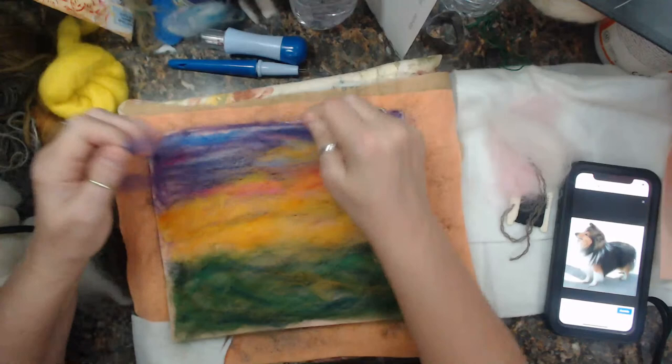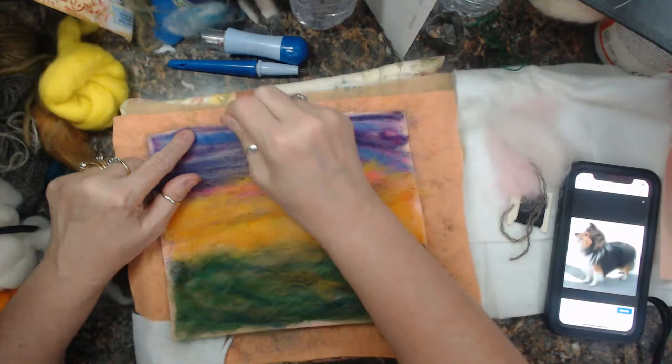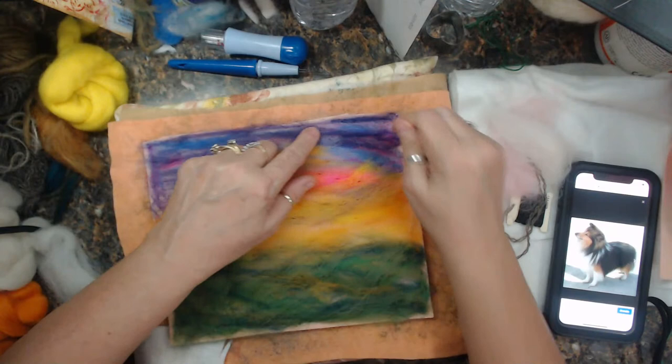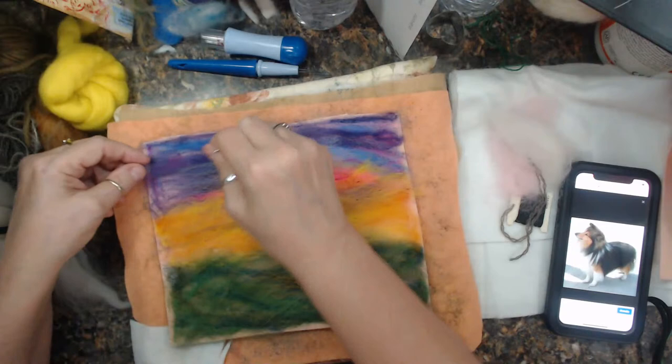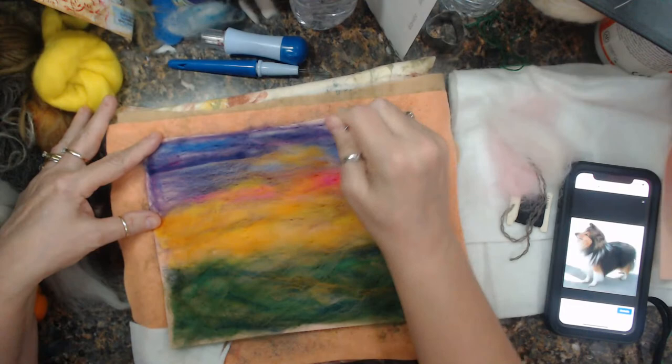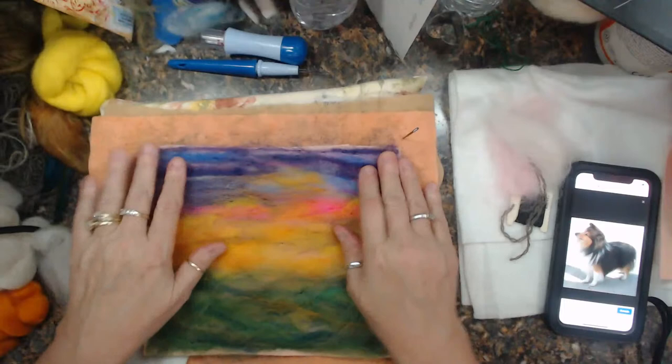We're going to do this sunset scene, and I'm going to put a tree on it. And then we're going to move to a doggy tag. Yay! It's about time. I still think I need a few more layers of something up here.